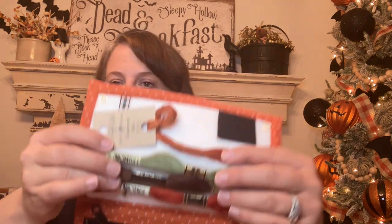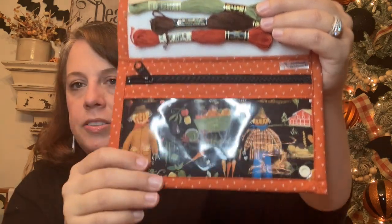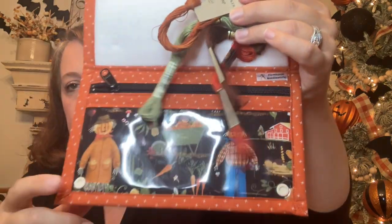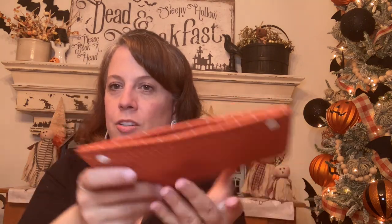so these are the DMC colors, and there's one fancy floss. So not a ton of colors, but how sweet. Whoop, how sweet are these little bags? And it snaps, and it's substantial. Like you can't bend it easy, and I like that. So I keep it in that project bag.